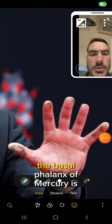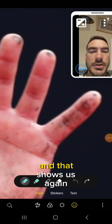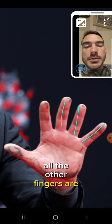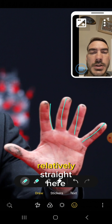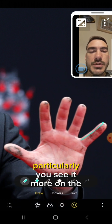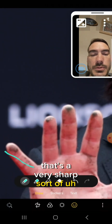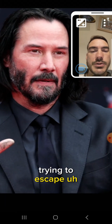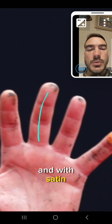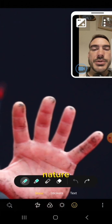And we can see here the basal phalanx of Mercury is quite long when compared with the rest, and that shows us again this independence. All the other fingers are relatively straight here, except for Mercury, which wants to get away. Particularly, you see it more on the right here. That's a very sharp sort of trying to escape the modern world. And with Saturn, they gently lean towards each other, and again this shows us a considerate nature.